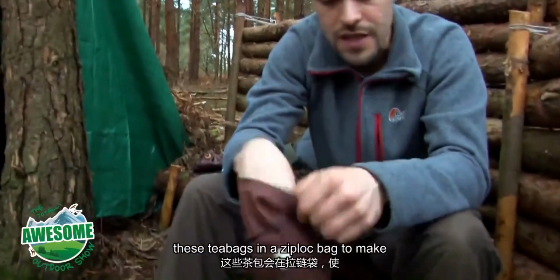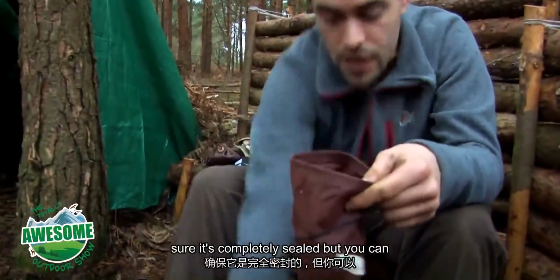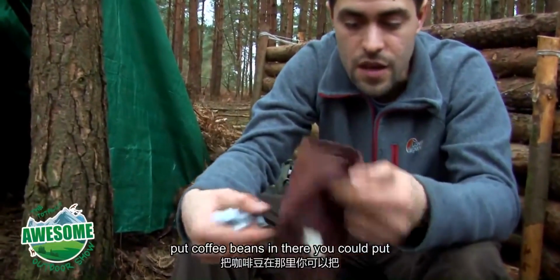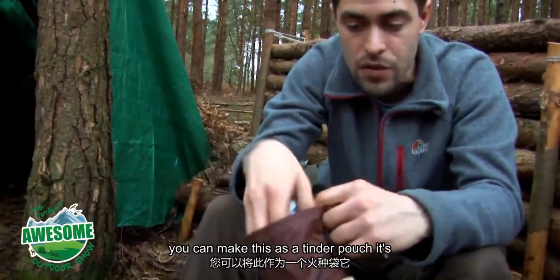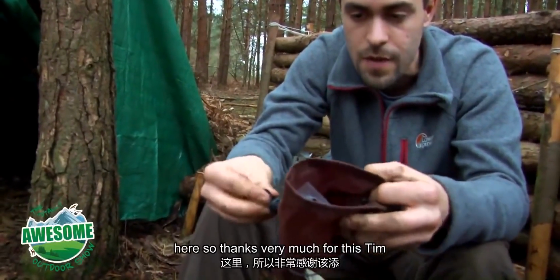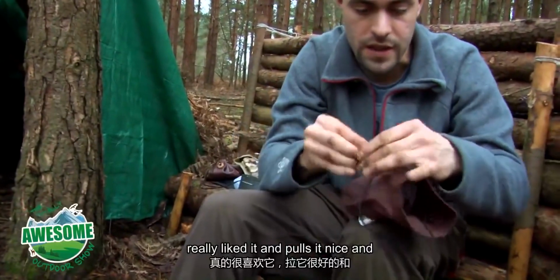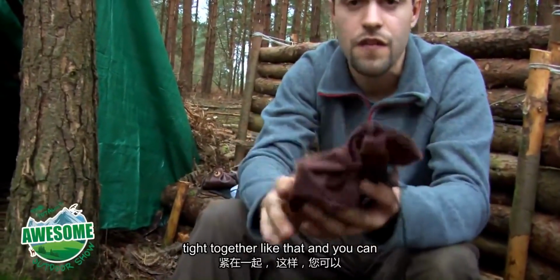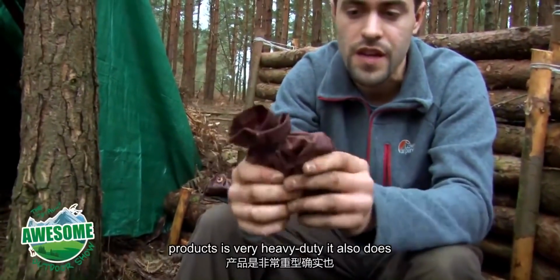I could keep these tea bags in a Ziploc bag to make sure it's completely sealed. But you can put coffee beans in there. You can make this as a tinder pouch. It's a very nice handmade pouch that Tim does here. So thanks very much for this, Tim. Really like it, and it pulls nice and tight together like that. And when you feel the quality of these products, it's very heavy duty.